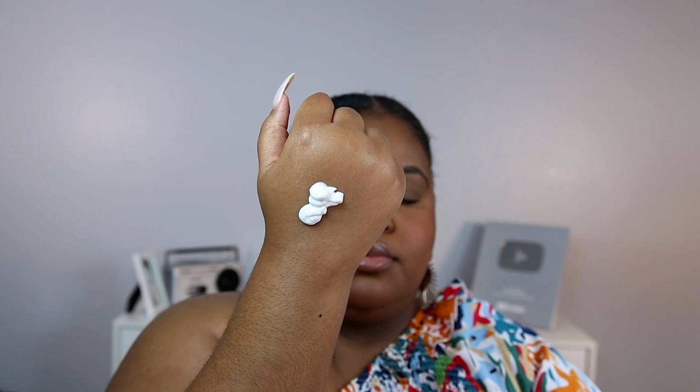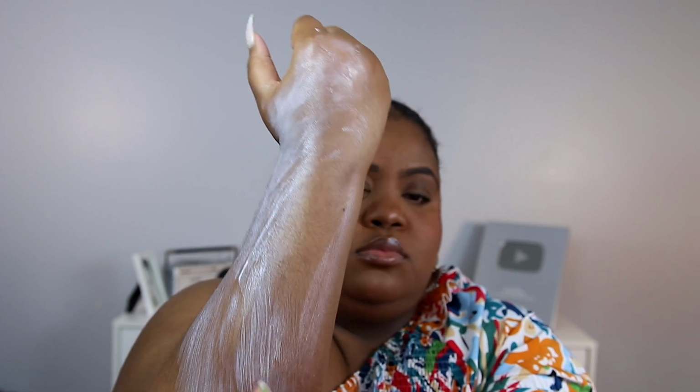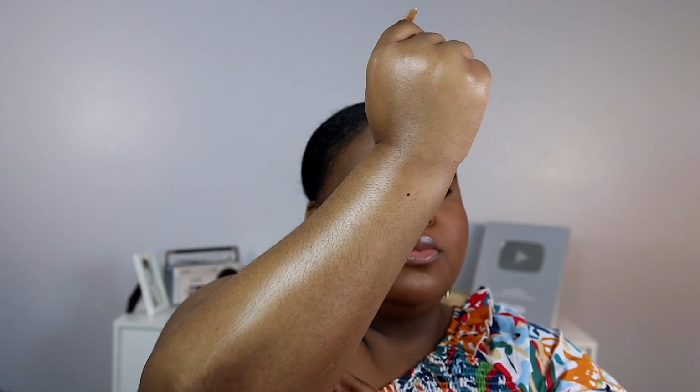I can't use this on my face because it does burn the hell out of my eyes, so if you have sensitive baby eyes, I wouldn't recommend this on your face, but for the body, it's amazing. It gives you a nice glow. On your face, if you are oily, it may not be the best because it is going to glow, but on the body, it does it for me every time. I love the scent. It smells kind of like cake and oats. I think it's incredible, and it does come in a whopping 12 ounces.